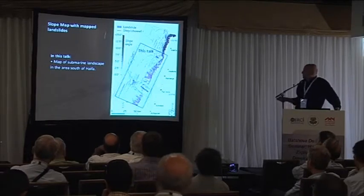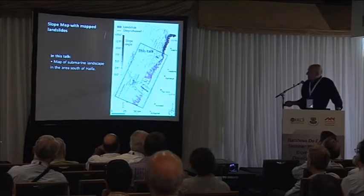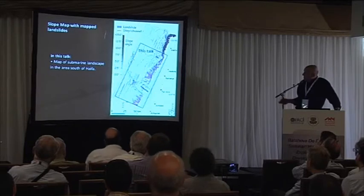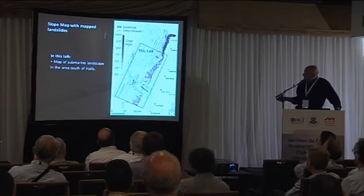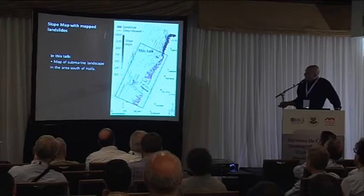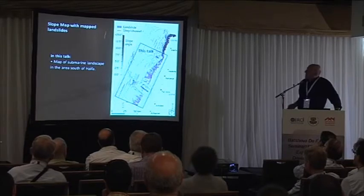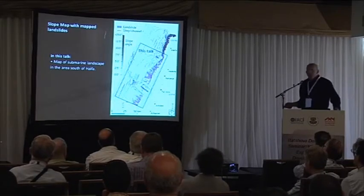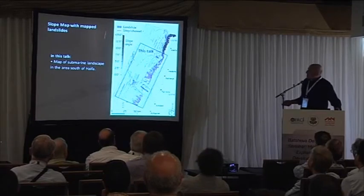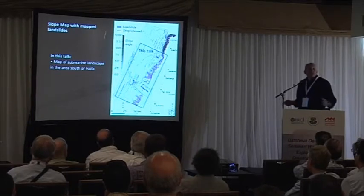What can we see in this map? First, we can see that there is a decrease in landslide size from south to north. These are quite big landslides, and here they are small. The headscarps of the landslides are following a line here in the south and also here. And the shape of the landslides involves more flow in the south, these flow structures, and in the north they are much more slump-like landslides.